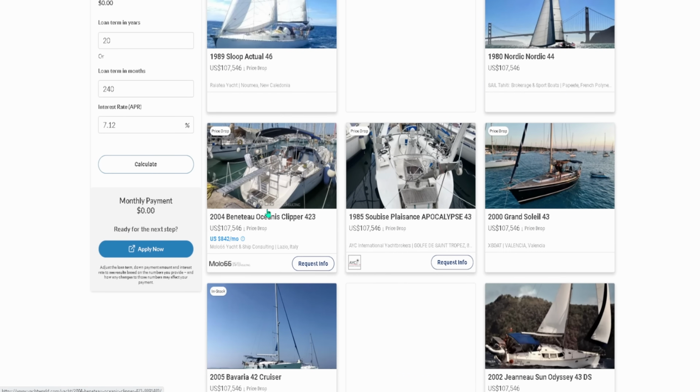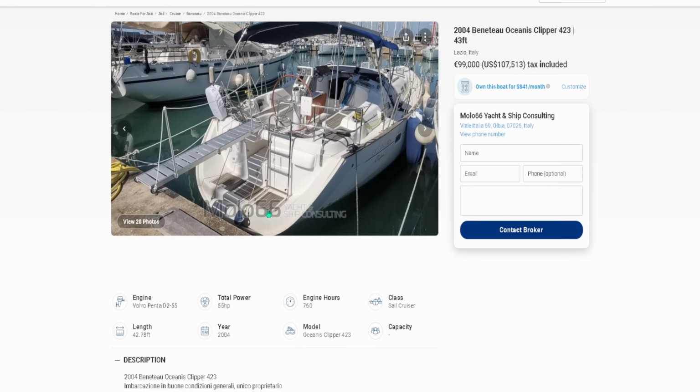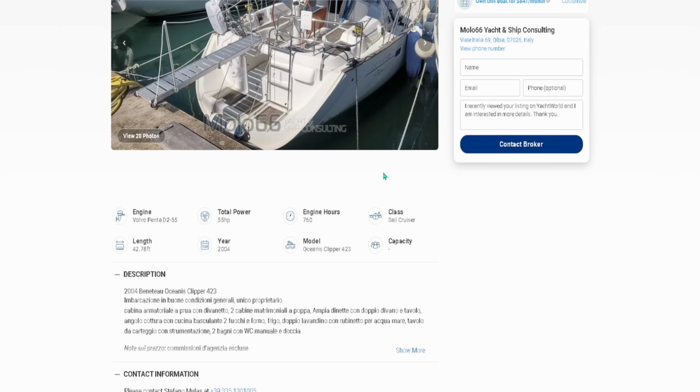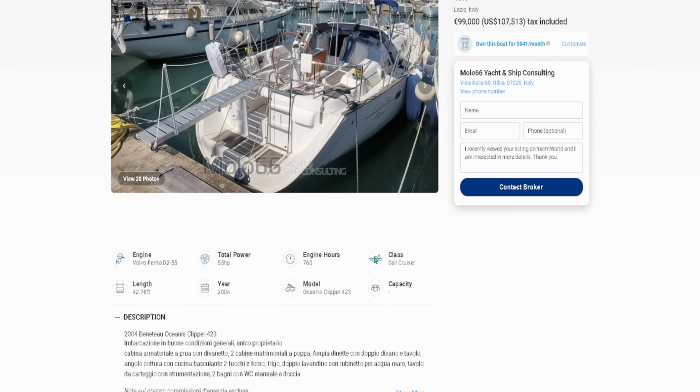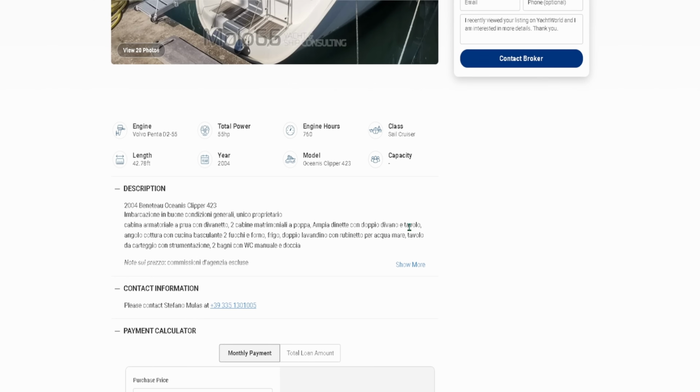So here's a 2004 423. The reason I'm pulling it up, it's a 2004. That means it's 20 years old. Now this boat, if it hasn't already had it, it's going to require a complete refit. At 20 years old, you should be replacing the sails, the standing rigging, the running rigging. The engine should probably have an overhaul at that point. The chain should have been replaced, all the seals. There's a ton of stuff that should have been done on this boat.